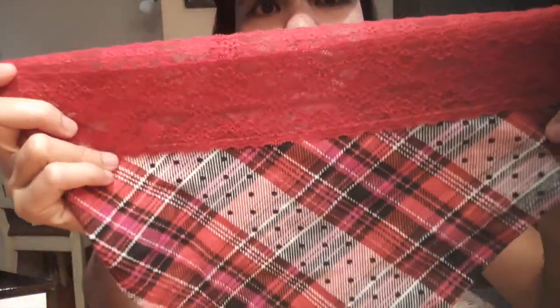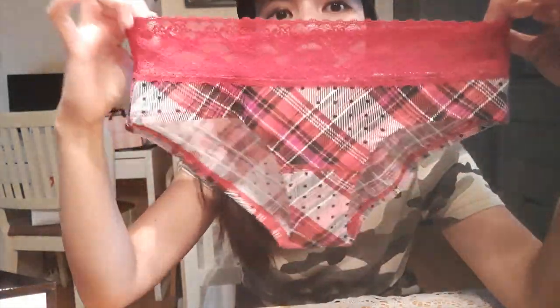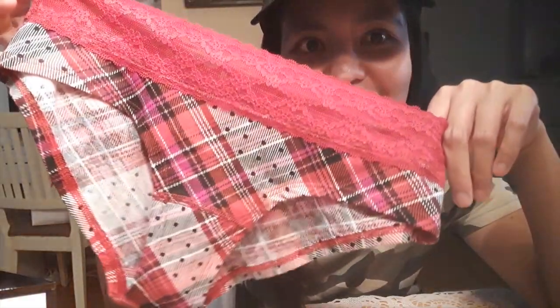Oh la la, I will show you now what I got. Look at this. Whoa, oh my god. Panties. I got a first one. Look at this. It's super lace here on this side. Here is the front one. Front. Here you go. And it's a checkered one. Checkered red color, which I like.